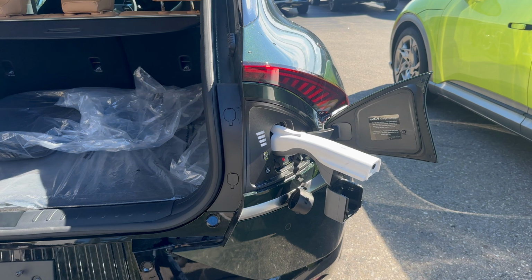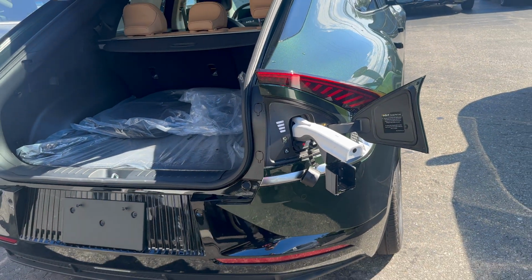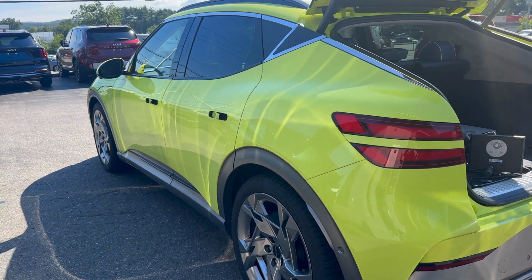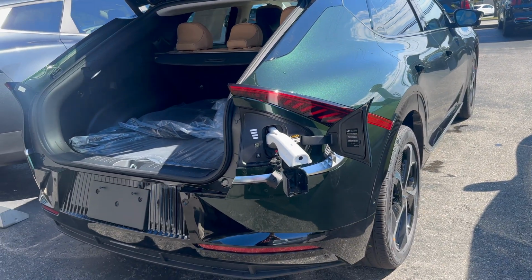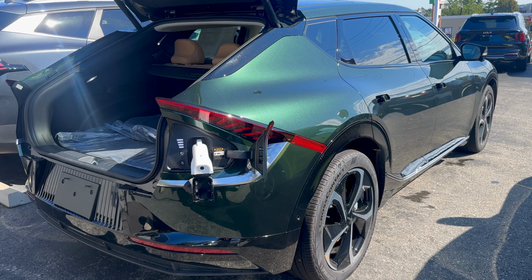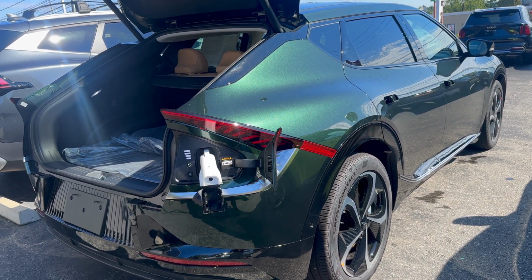I did also want to mention this does have the same vehicle to load functionality and comes with an adapter, but no level 1 charging cable. The GV60 comes with both a level 1 charging cable and the vehicle to load adapter. The Ioniq 6 and Ioniq 5 do not come with a vehicle to load adapter, but instead just come with the level 1 charge cable.